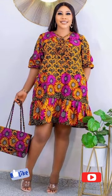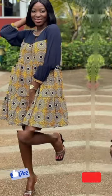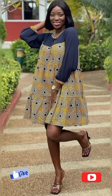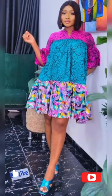You can rock them at casual gatherings, parties, or even dress them up for special events. The choice is yours, and the style is always on point. Ankara fashion is all about celebrating individuality. Mix and match different prints, play with accessories, and let your creativity shine through as you style your short pin outfits.